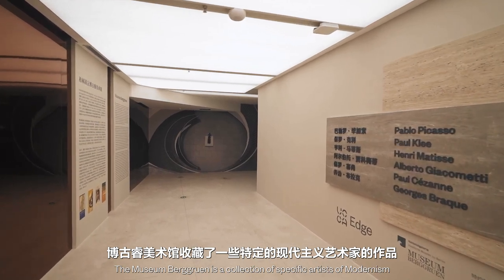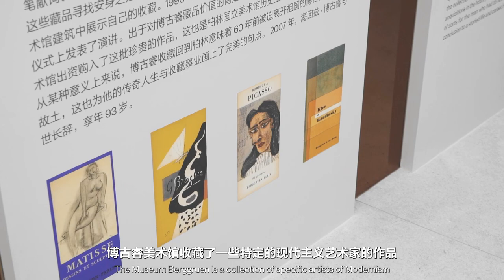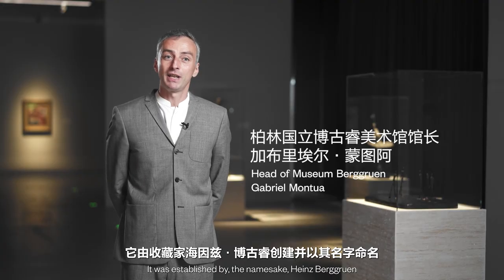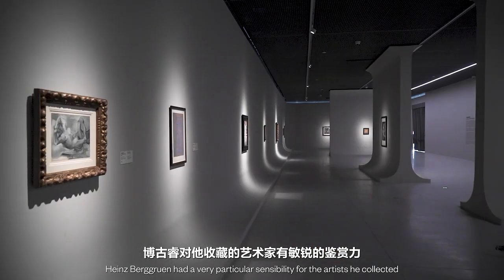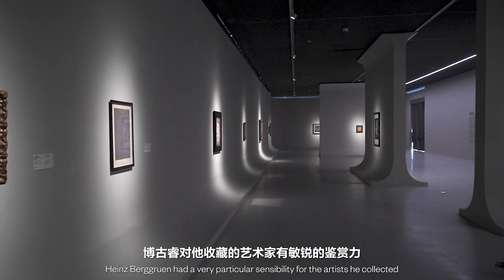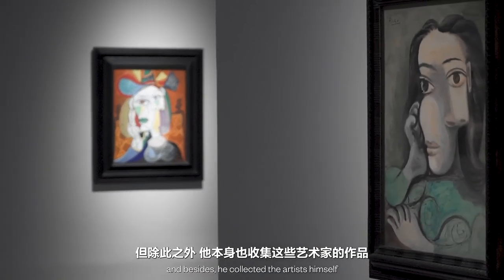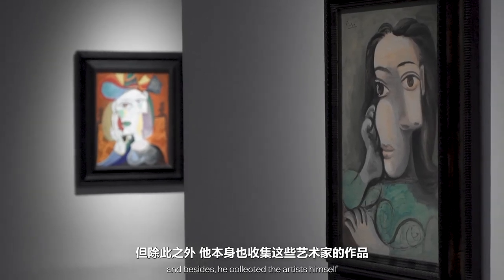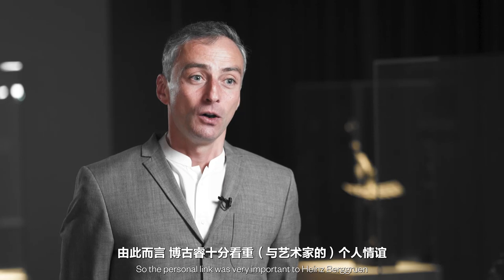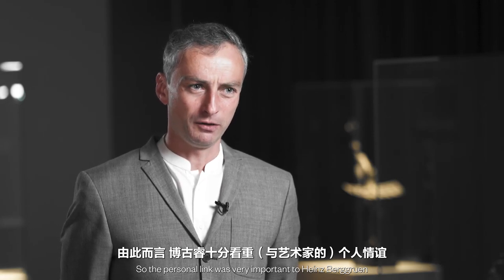The Museum Berggruen is a collection of specific artists of modernism. It has been established by the namesake Heinz Berggruen. Heinz Berggruen had a very particular sensibility for the artists he collected. First of all, he was a dealer, and besides, he collected the artist himself. He was friends with all the artists he collected, so the personal link was very important to Heinz Berggruen.